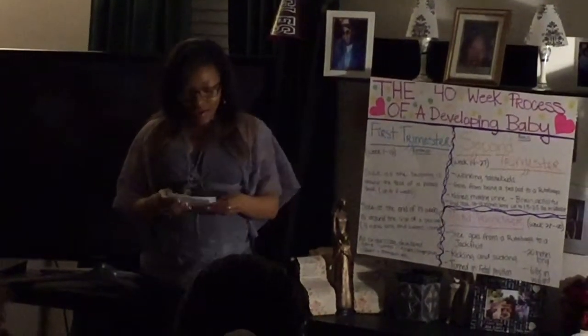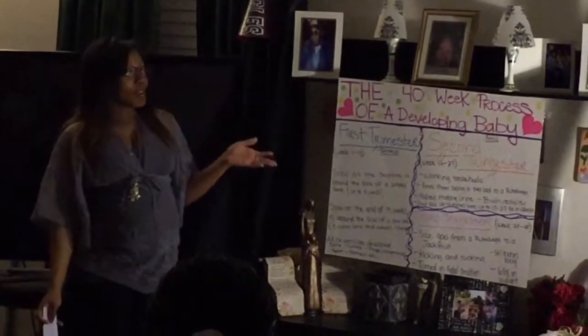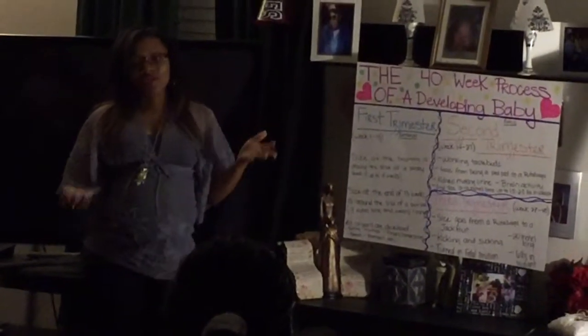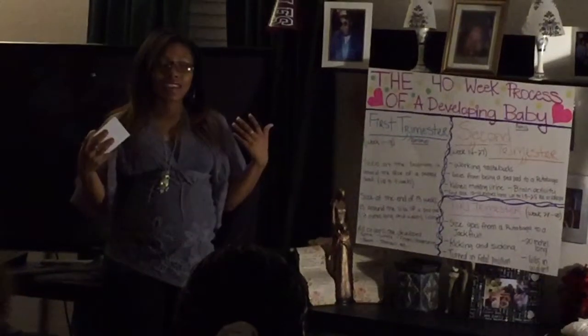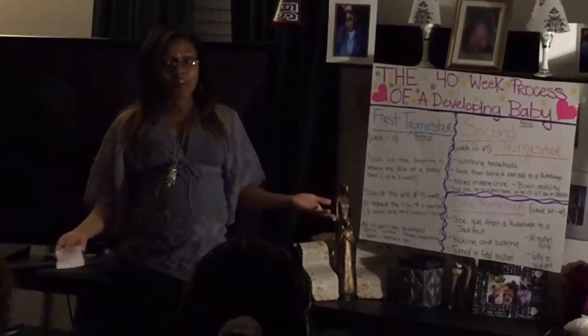So, as you can see, a lot happens during these total of 9 months, which 40 weeks can be a long time and can get stressful. So it's very important that the mother stays stress-free and keeps herself healthy so that the baby itself can grow properly and healthy.